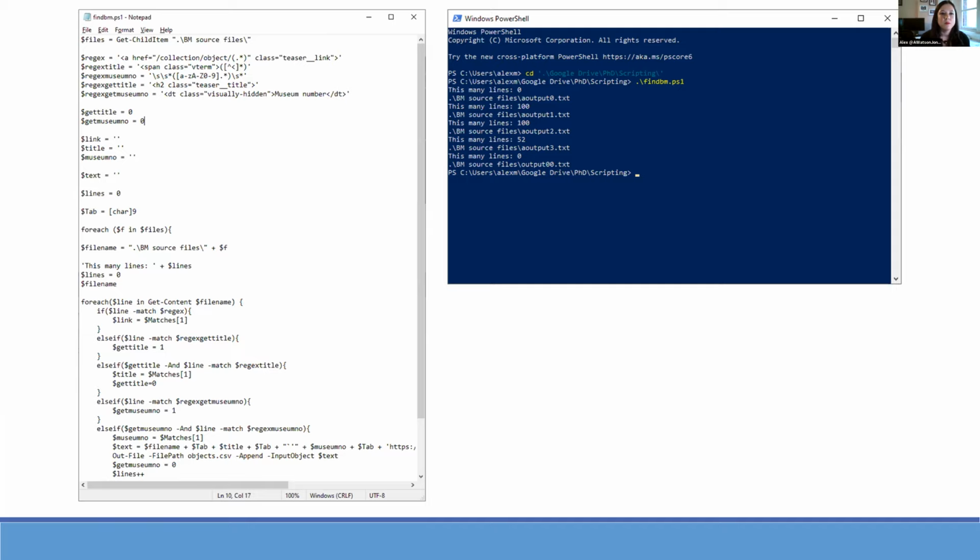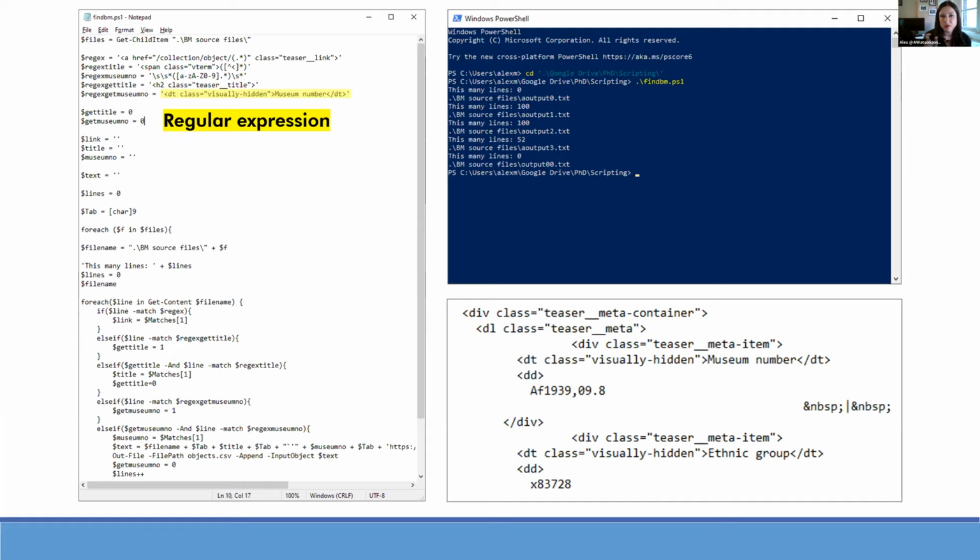This might look like complete nonsense, and I don't want to bog everyone down with the technical details, but here is a very simple explanation of what this code is doing. It's looking for something called a regular expression, which is basically a pattern that I'm telling it to look for in the source code. So for example, there it's saying, find this line that has the words museum number in it, and then the little highlighted bit there, that number with AF, that's the museum number for this particular object. So that gives you an idea of how this script is going through the source code and pulling out the information I need.